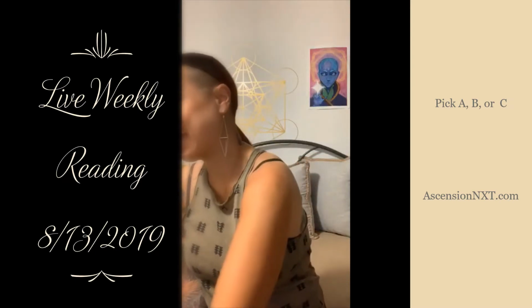Let's see this one. The Devil card. Sweet. Is that the one you picked? Of course it is. It's resistance. I wonder what that means. I don't know.